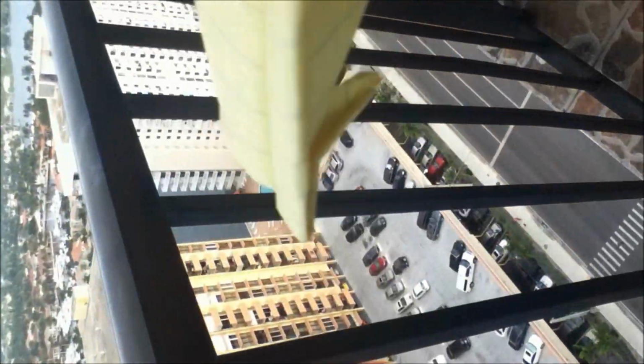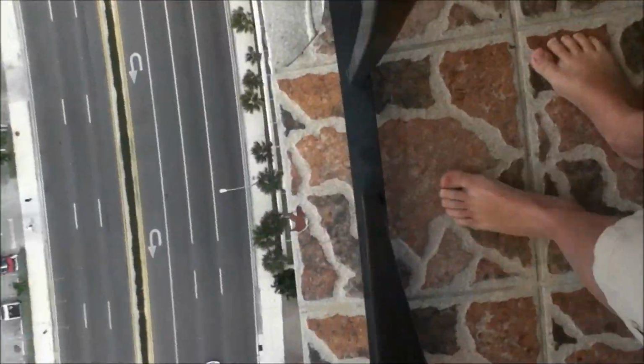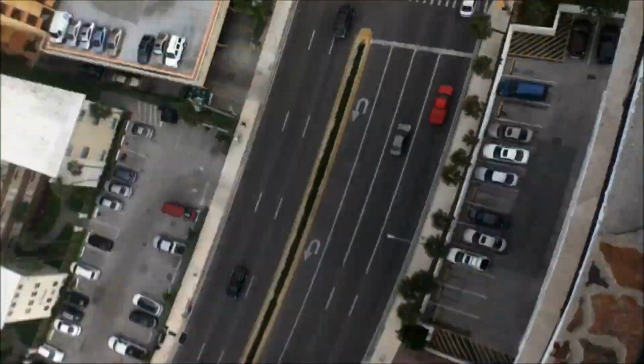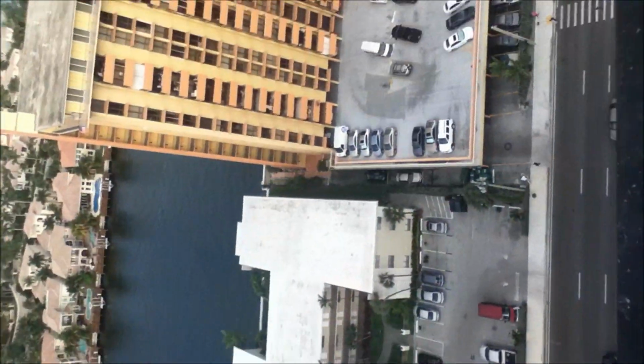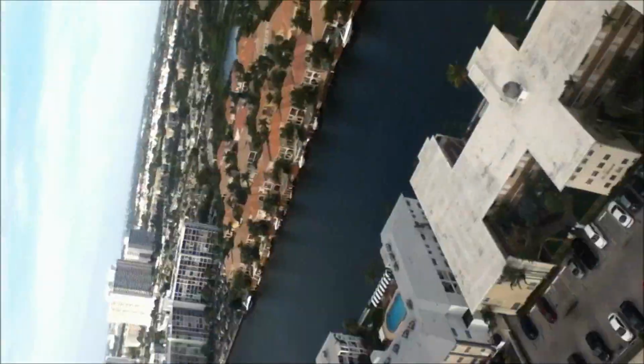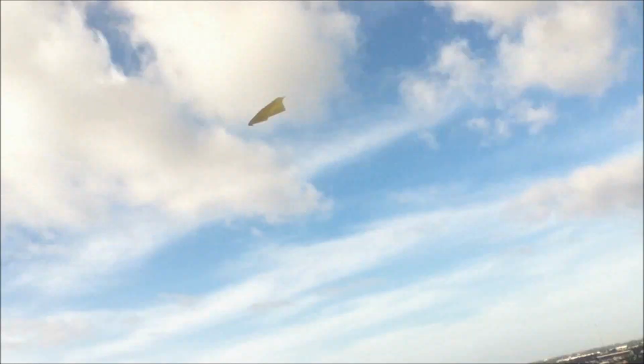Okay, that was awkward. Let's try that again. So what I'm gonna try this time is to throw it a little more down than last time. Maybe the warm air is carrying it up. Here we go. There it goes. And it's coming back again. That's not supposed to happen.